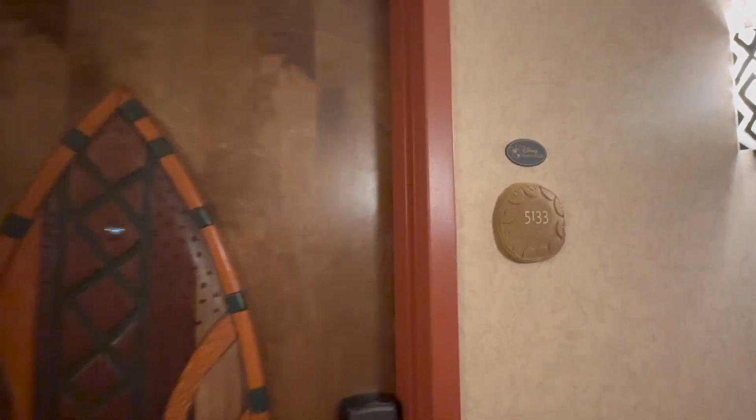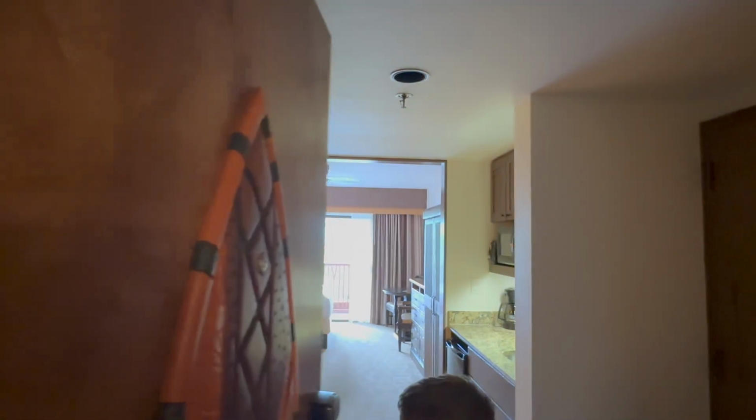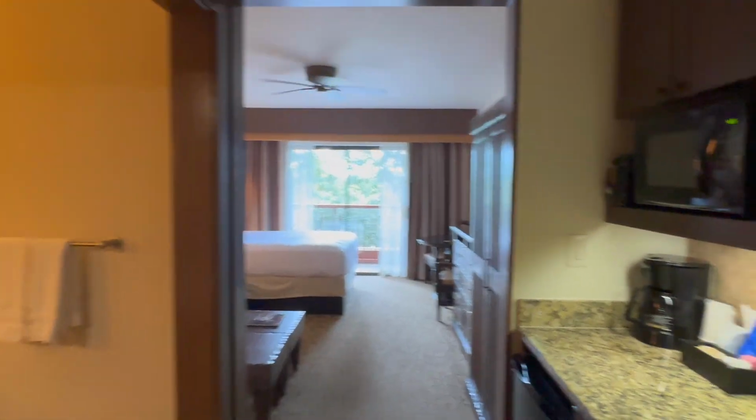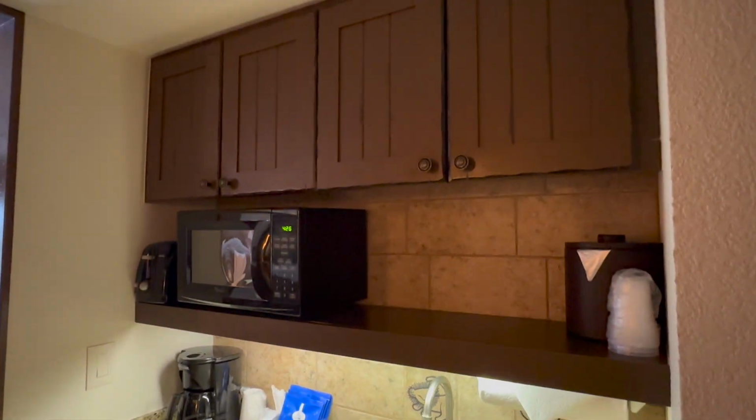This room is a deluxe DVC Studio Value Villa. Views on these value rooms may include landscaping or the parking area. DVC stands for Disney Vacation Club, which is Disney's vacation ownership timeshare program. Anyone can book a DVC villa subject to availability, but if you own DVC, this room is an incredible value for the points if you can get one.